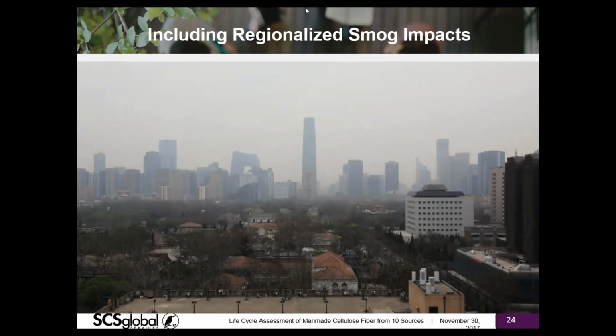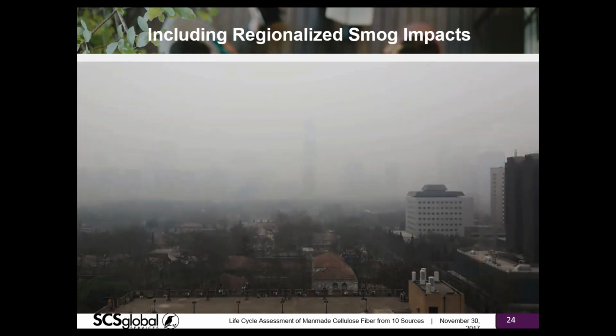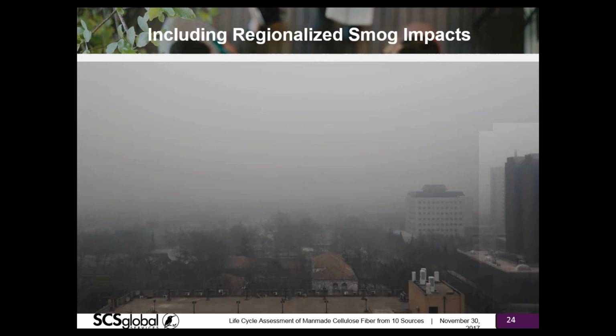The study also broke new ground by including a regionalized analysis of smog impacts. This is very significant for some of the scenarios. This is a video showing a city in Asia, and that's actually smog. That's not fog, and that's just a typical day in some of the regions of production that we looked at, where you have particulate matter concentrations going 200 or 300 micrograms per cubic meter, whereas in places like the U.S. and even Los Angeles, which has notoriously the worst air pollution in the United States, isn't even 10% of that. The worst day in LA you'd ever find is more like 20. So in these regions, it's quite significantly worse.